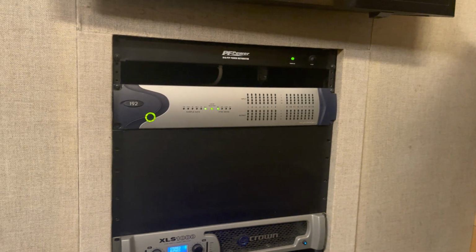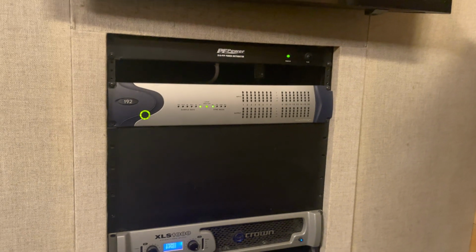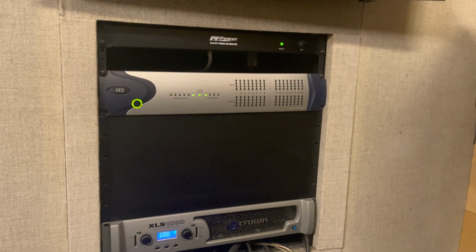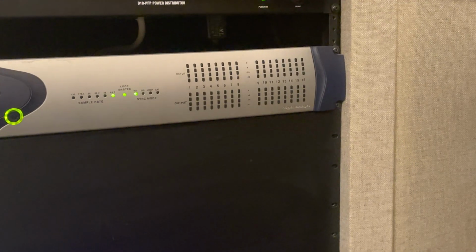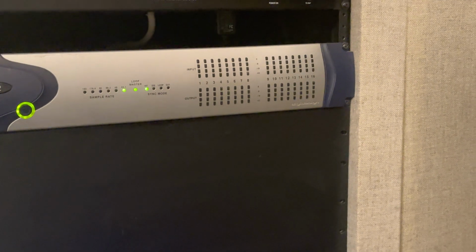So let me show you. We got the Avid 192 interface. So it's just an interface here. It's no preamps. Let me see if I can zoom in. It has 16, or does it have 16? It has 8. No, yeah, it has 16 ins and outs.